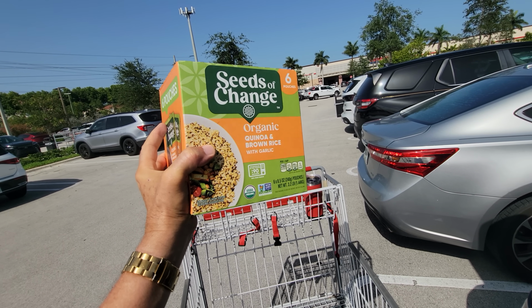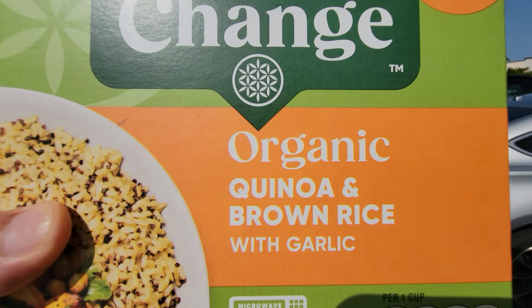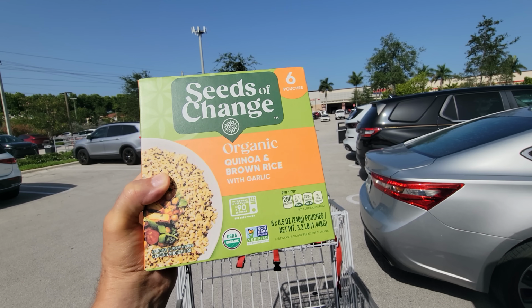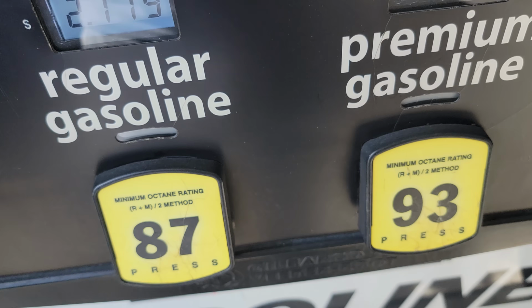And a good, healthy, excellent source of carbs is your organic quinoa with brown rice. Brown rice actually has a little bit more fiber than white rice, but either is a good source of carbs when you're looking to make up your macros there.